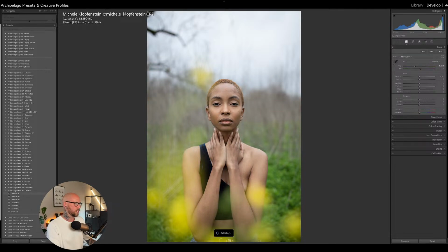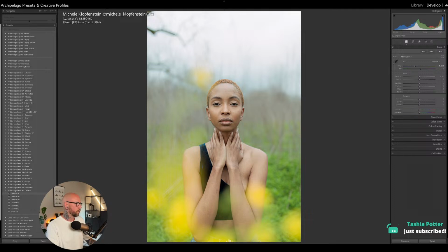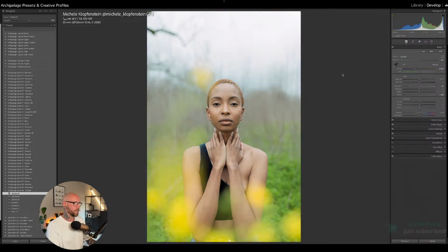Let's take a look at the presets. So Delmare 1, really nice. Delmare 2, probably a bit too contrasty for this. Delmare 3 looks nice, but I think Delmare 1 is the winner for me on this. Again, creative profile set to 100.